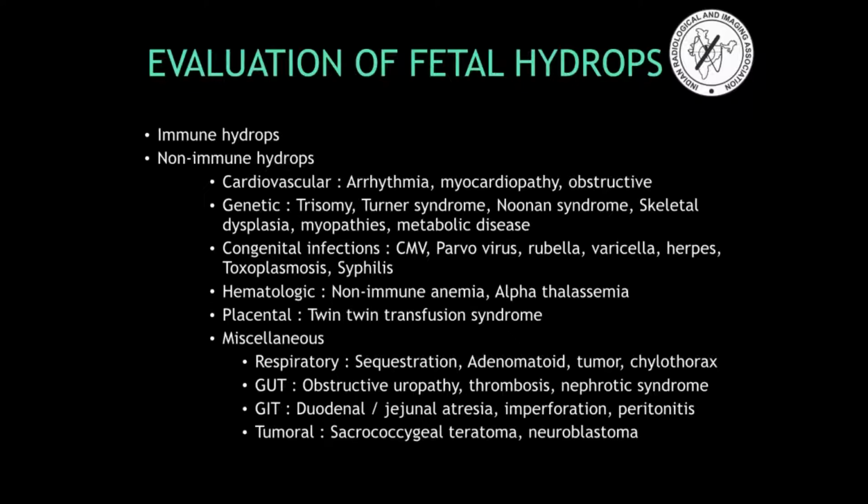We have to evaluate immune hydrops and non-immune. According to history, there is no likelihood of immune hydrops. So we have to think of non-immune hydrops. In non-immune hydrops, the etiology may be cardiovascular causes like arrhythmia, cardiomyopathy, obstructive lesions. Then genetic causes like trisomy 21, 18, 13, Turner syndrome, Noonan syndrome, skeletal dysplasia, myopathies, and metabolic disease.